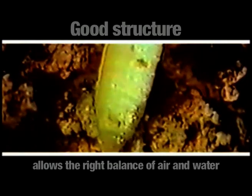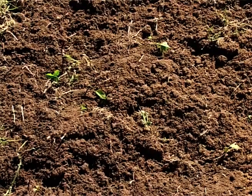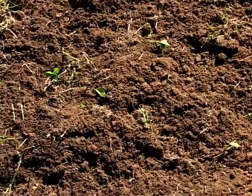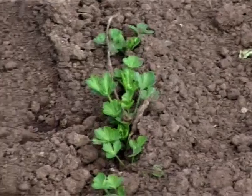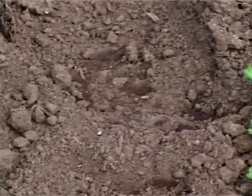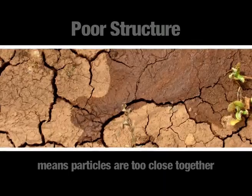In a healthy soil with good structure, the soil particles are held together in such a way that there is a mixture of large pore spaces for water and small pore spaces for air. The roots grow easily between the small lumps and can find water easily with plenty of air around also.